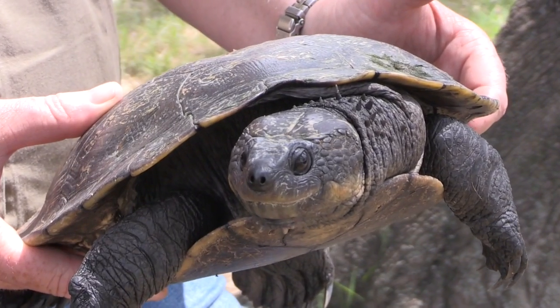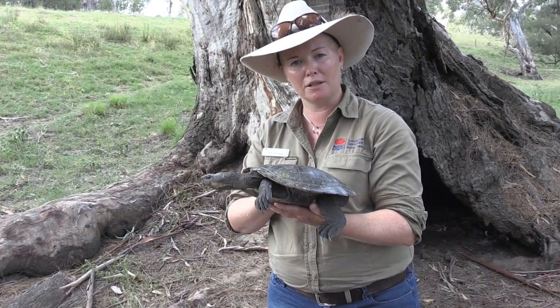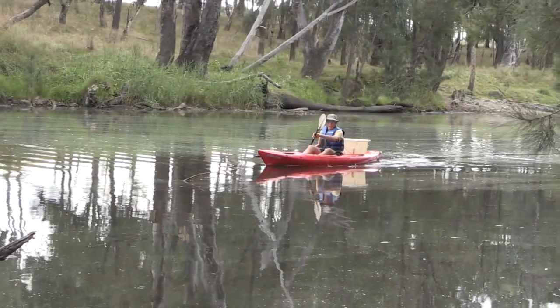We're encouraging landholders and the community to contact local land services to find out how you can help save the Bell's turtle.